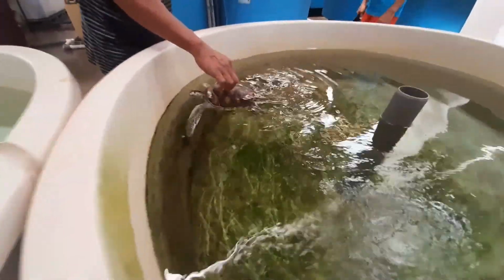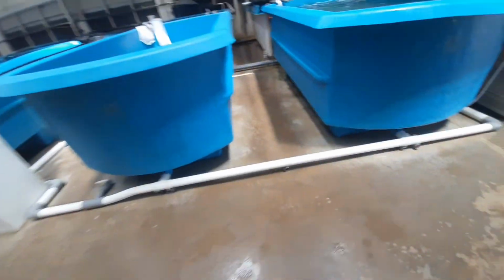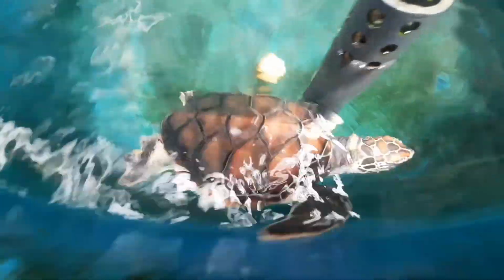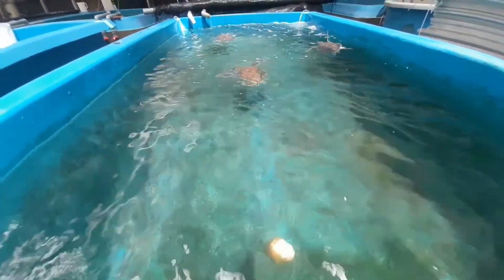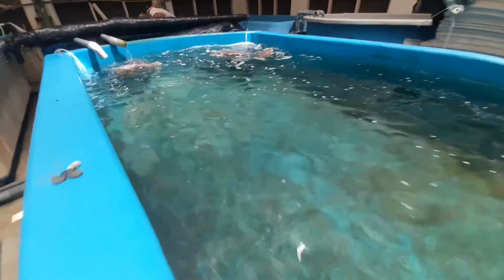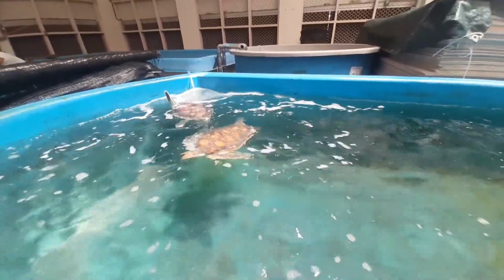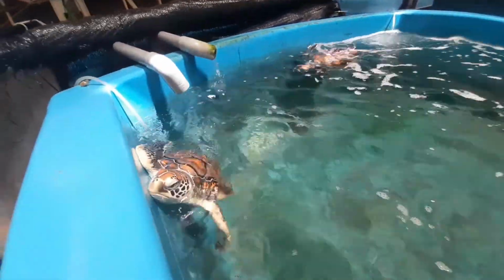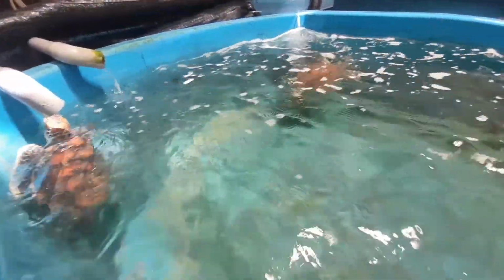What kind of turtle is this? Green turtle. Hi, turtle. You okay? Oh my gosh, they're so cute. I want to be a turtle. I just swim, play in the water. Hi, turtle. How are you today? You guys are so pretty.